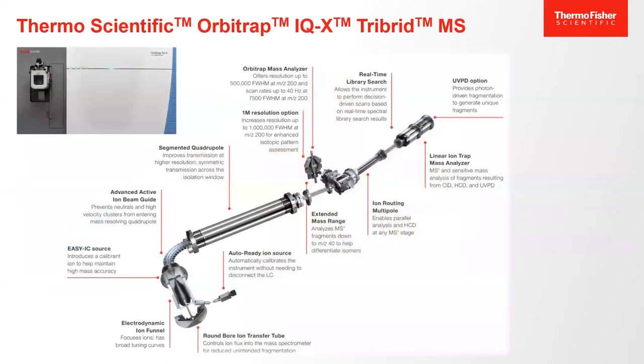Okay, now, this is a picture inside the Orbitrap IQX. Okay, it's a hybrid instrument. Basically, it's a Q-Exactive Orbi Explorer on the front end, and it's got an ion trap on the back end. Okay, this allows it to do, instead of just our normal HCD fragmentation, ion trap resonance excitation and MS to the N. Okay, the IQX is one of the softest front ends of any of the Thermo instruments. It doesn't fragment delicate molecules, which makes it easier to explore metabolomics with.